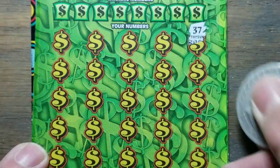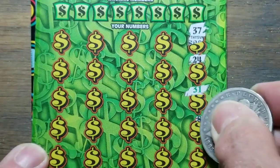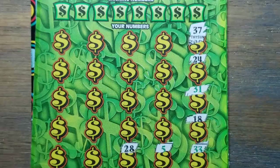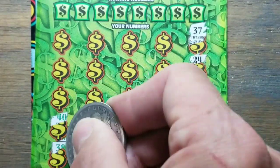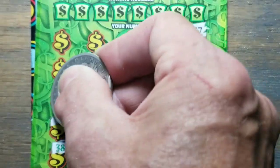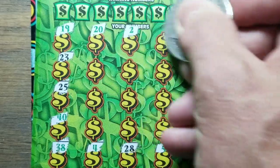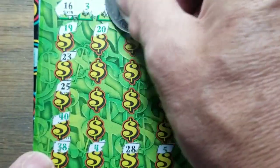Now, we're going to... Oh, that was really sloppy scratching. Around the horn here, which means we're going around the outside of the bases to see if we can find a symbol. This is a symbol hunt. We like to find symbols on this game. 23 isn't a symbol. Nope. Well, can we match a number? That would be nice.